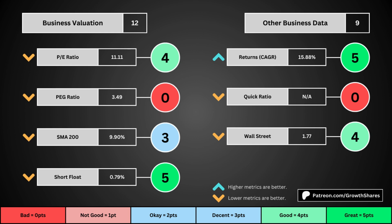And then short float is basically how bearish other investors are on the stock. For these 4 metrics, we want the values to be as low as possible. That will give us a higher point total within the bubbles.